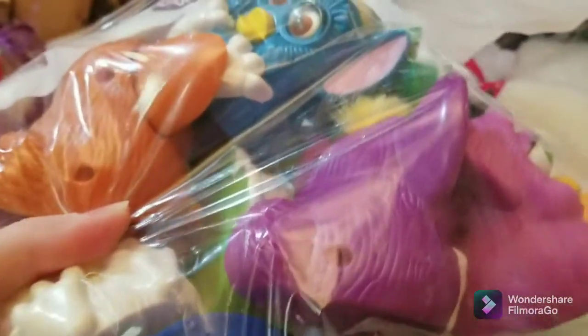This whole thing of Furbies and of something else that makes noise, apparently. Sounds like a cat almost. I don't know what that other thing in there is. But this is a bunch of Furbies, McDonald's toys. They were only like 75 cents. I figured it was worth it.